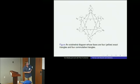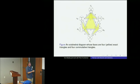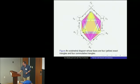So here's the original. Actually, the original one has a different twist here. That's why it's called L prime. And now let's see if that worked. There are four exact triangles in this story. There they are. And it turns out there are four other triangles. What do they do? They commute. Well, what else could they possibly do? And this, very sadly, looks just like the octahedral axiom in triangulated categories. The kind of thing that makes me feel very sad, actually. But what can you do? There it is.